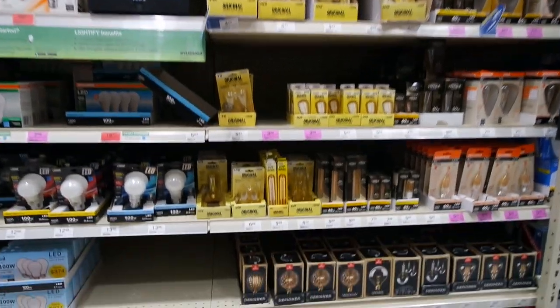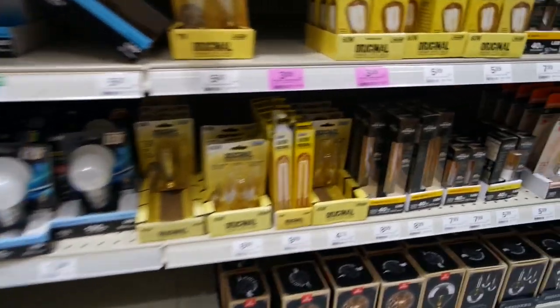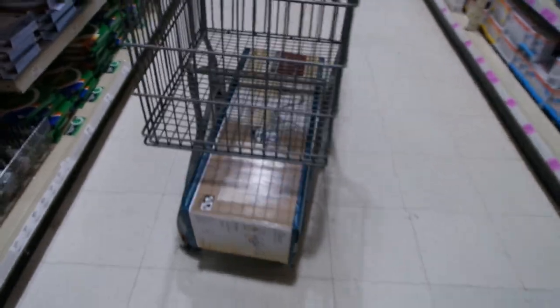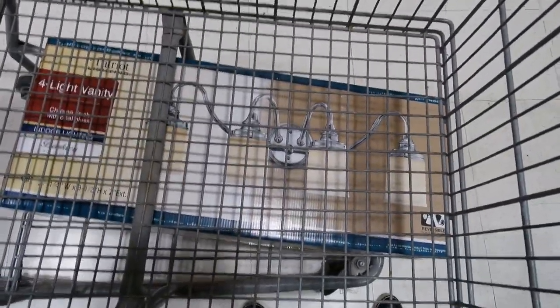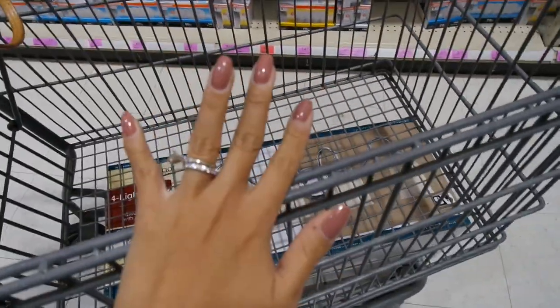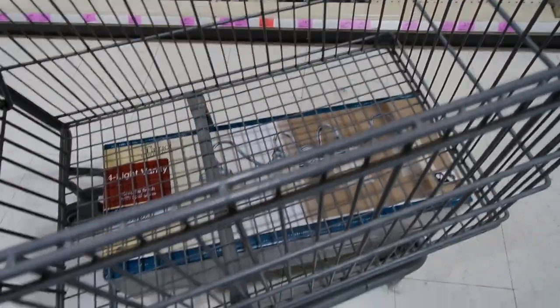Why are there so many light bulbs? These are really cool though. But this is the one that we had picked out. It's really similar to the ones I was looking at online on Amazon. And they have it on rebate here for 50 bucks. On Amazon it's about 60, 70, so cheaper here.